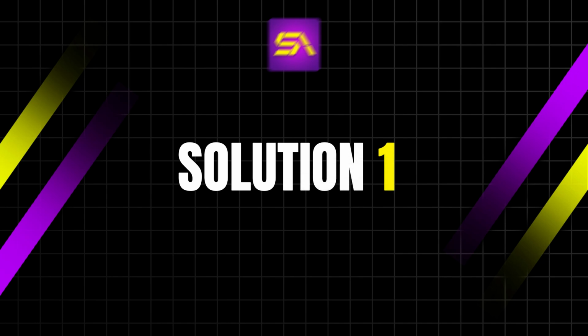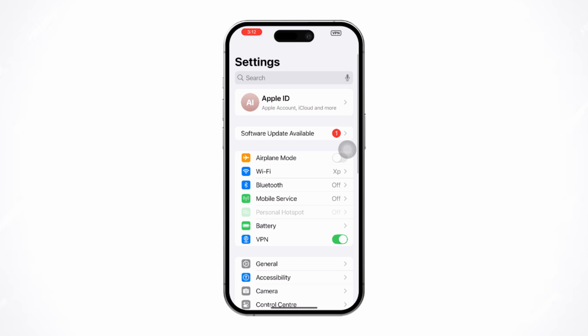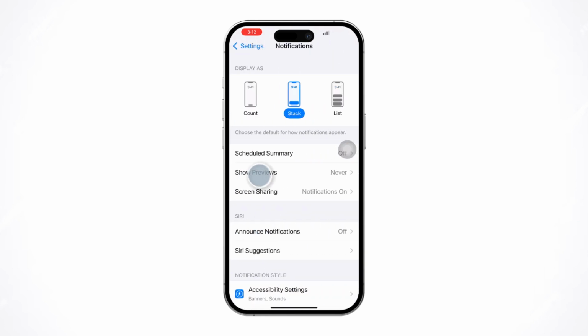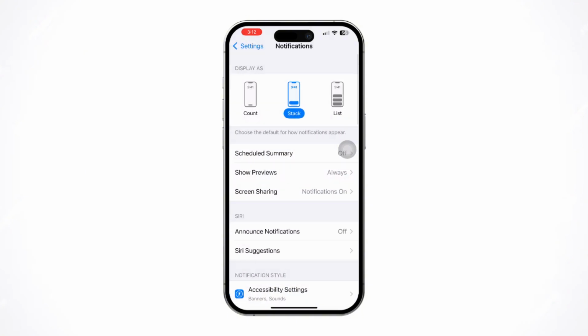Solution 1. Check iPhone notification settings. Open the Settings app. Scroll down a little bit. After that, tap Notifications. Now tap Show Previews. Make sure to choose Always. Then go back. Scroll down to the bottom.